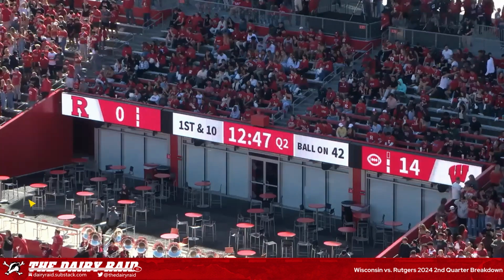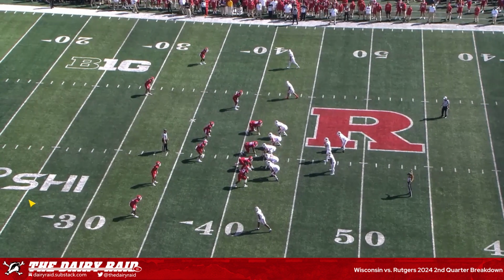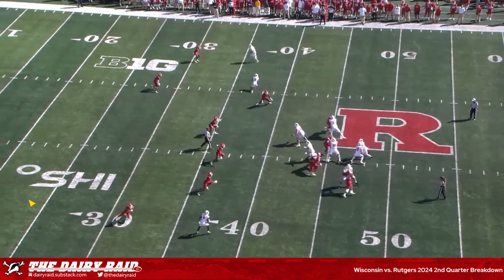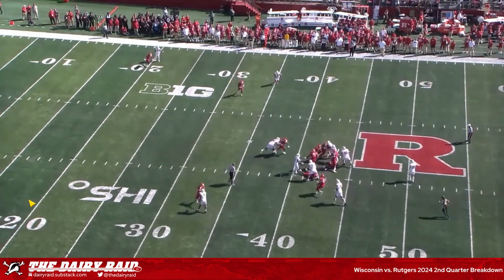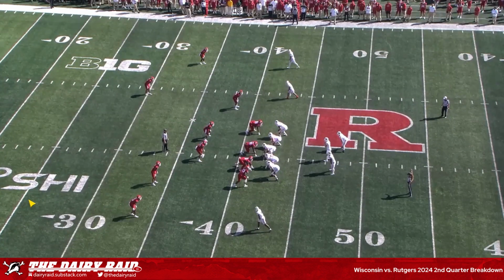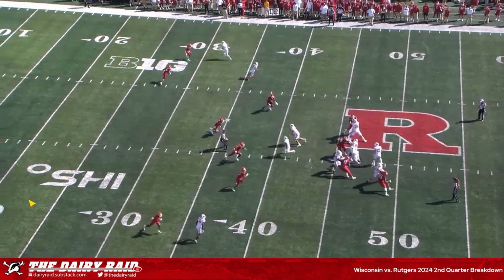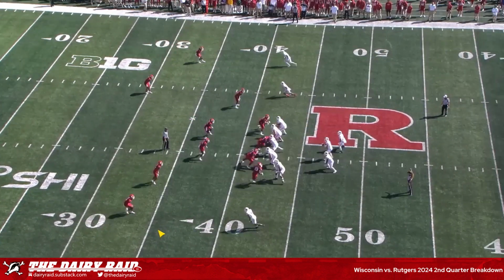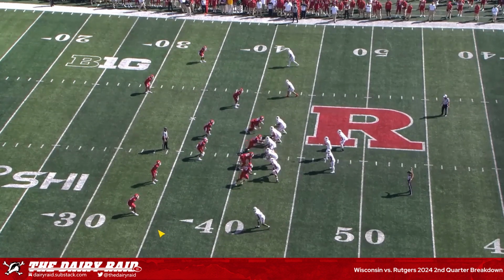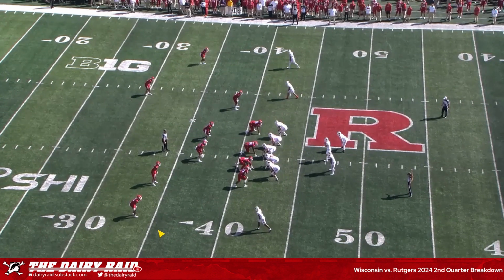All right, 1st and 10. Okay, 2 back now. Okay, draw. And again, let's take a look at. We got quick game outside. Got an indie route down at the bottom of the screen. We don't like it at the bottom of the screen.